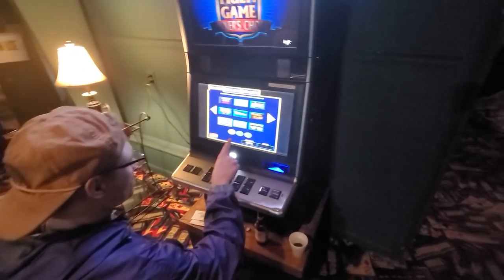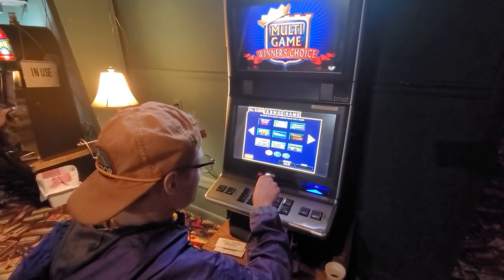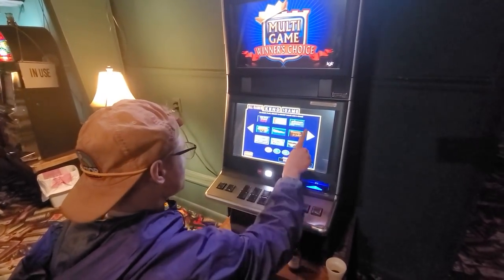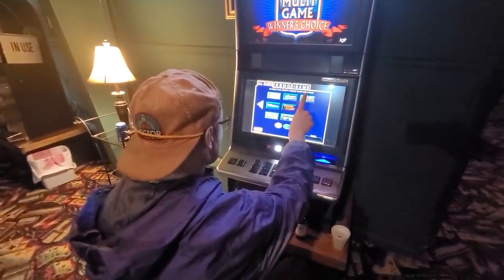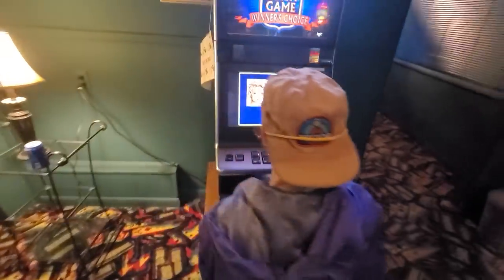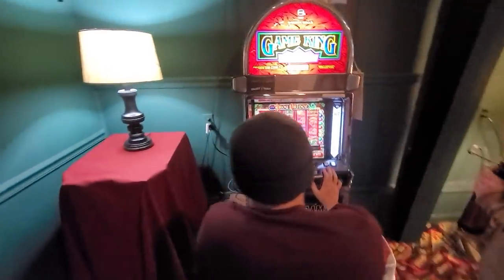Let's see. Kitty Glitter was no good. Figures. Secrets of the Forest. Siberian Storm. Wolf Run. I had a good feeling about Wolf Run. Yeah. But I also have a good feeling about Golden Goddess. He's going for it. Well, it loads. Load.